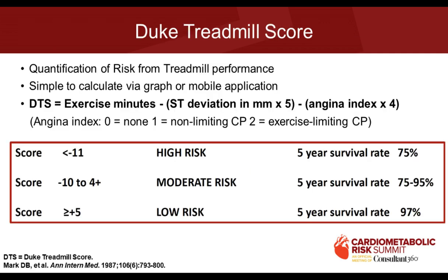The Duke Treadmill score has been around for quite a while. And again, it's a simple way to quantify the results of the stress test to predict risk. It's based simply on how far you walk, how much ST segment change you have, and whether or not you have angina that limits your exercise. And you can come up with a score. All right? The low-risk patients do very, very well. The high-risk patients do poorly, but the number of patients who are at risk, who have high-risk scores, is relatively low.